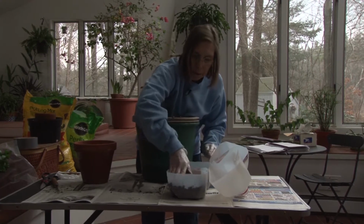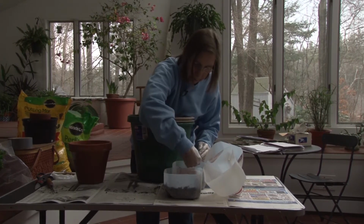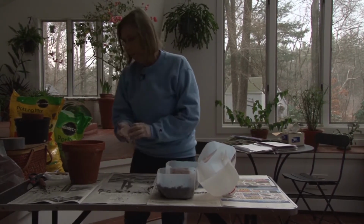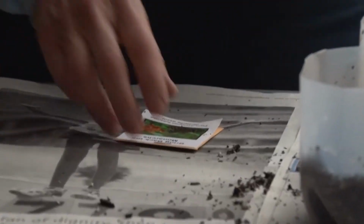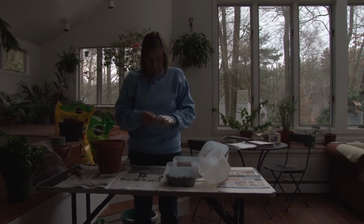And I'm going to pat that down. Then I'm going to take some seeds, and what I'm using today on these will be some butterfly weed, which is a plant that's wonderful for the monarch butterflies. These have been available over at Stony Brook, the packets of seed provided by the butterfly gardeners from the Norfolk Garden Club. And I have some of the seeds.